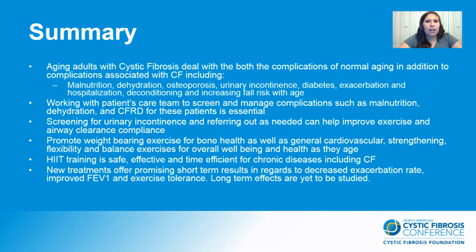And in summary, we just want to know that aging adults with cystic fibrosis deal with both the complications of normal aging in addition to complications associated with CF. Working with the patient's care team to screen and manage complications such as malnutrition, dehydration, and CF-related diabetes for these patients is essential, and something that can be commonly missed. Screening for urinary incontinence and referring out as needed can help improve exercise tolerance and airway clearance compliance.